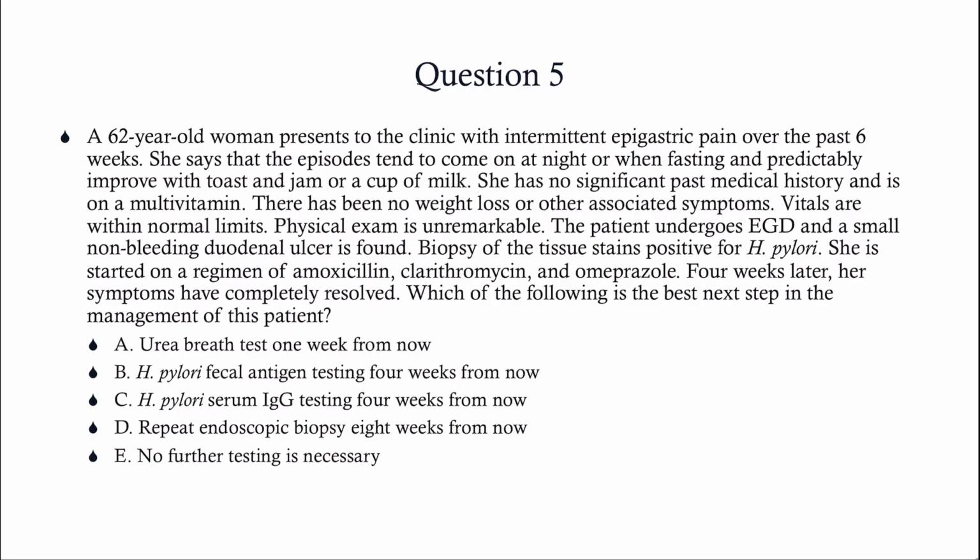Okay, so let's go ahead and find our answer. So H. pylori fecal antigen testing 4 weeks from now. All right, so I don't have another slide for this, so let's just talk about this. So this patient, you look at this whole vignette, and you're probably thinking, oh, what do I got to do? I got to do endoscopy, and then it tells you we did that. So always, when you're approaching a test question, first look at the last sentence so that you know how you should be thinking as you're reading.